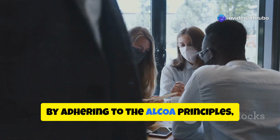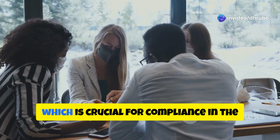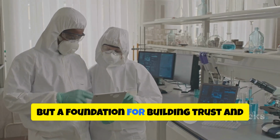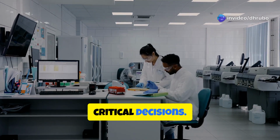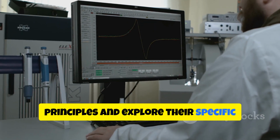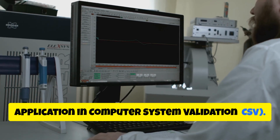By adhering to the ALCOA principles, organizations can ensure the integrity of their data, which is crucial for compliance in the pharmaceutical industry. These principles are not just guidelines, but a foundation for building trust and reliability in the data that drives critical decisions. In this scene, we will take a deeper dive into the ALCOA principles and explore their specific application in computer system validation, CSV.